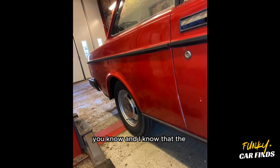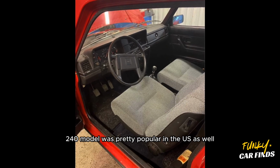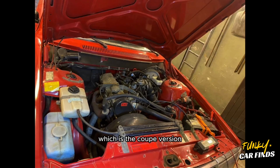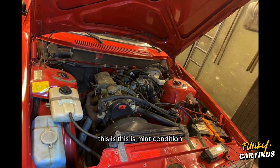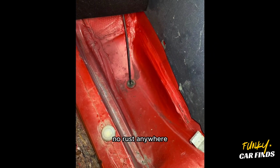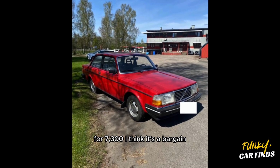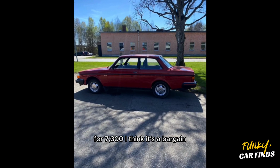And I know that the 240 model was pretty popular in the US as well. But I never saw a lot of these versions, which is the coupe version. And I mean, just look at this. This is mint condition. No rust anywhere. This person has probably just kept it in his garage his whole life. And yeah, for $7,300, I think it's a bargain.